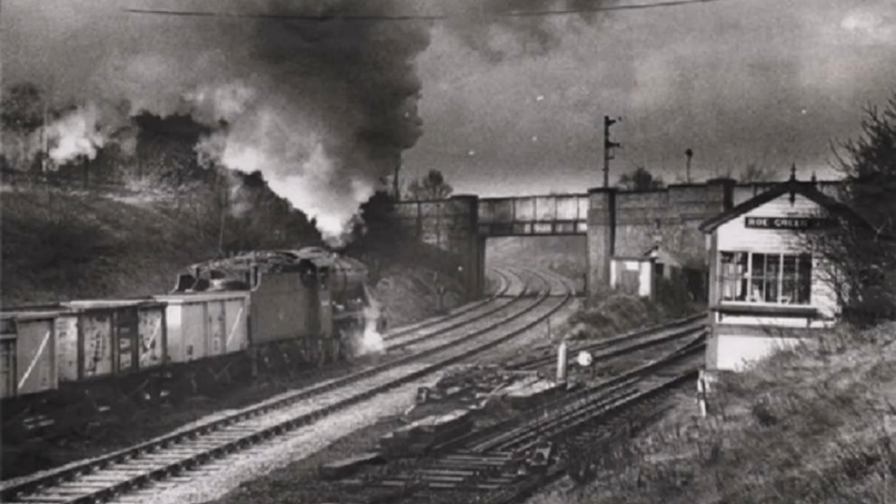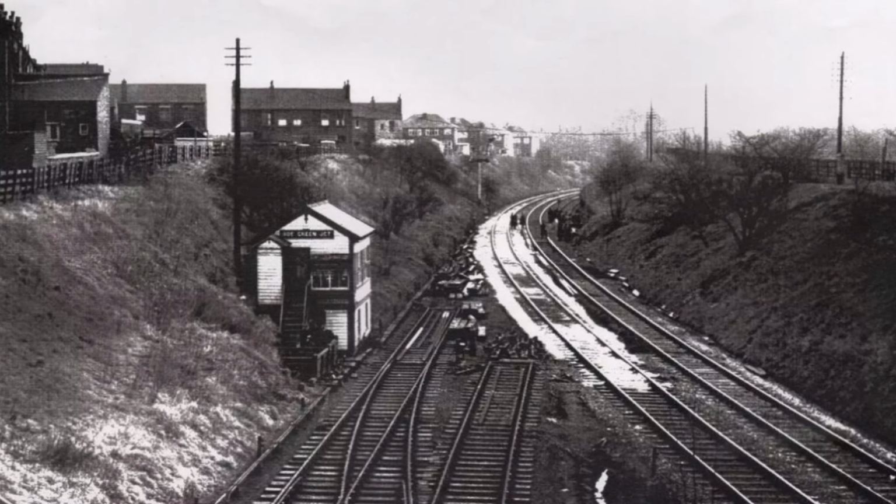A couple of images here of Roe Green Junction. You've got the line going off to the left, which is off towards Wigan. Notice that the track has already been severed. The line going off towards Bolton on the right-hand side. Looking from a reverse angle, you can see the track has been relayed. Look, the points have been removed. And we're heading towards Manchester in the far distance. Bolton to the left behind us and Wigan to the right behind us.